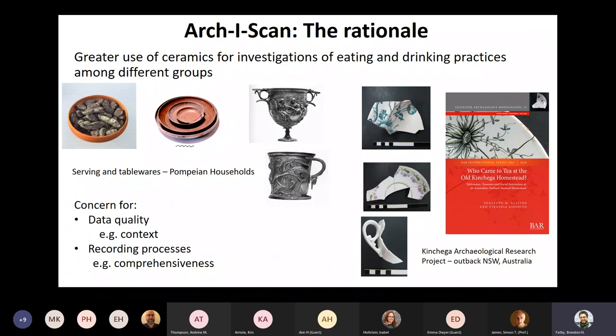Because so often, ceramics in particular are recorded very much just so that they can be used to examine trade patterns or perhaps for dating sites. Some of the pottery I'm looking at today is particularly useful for dating sites. And that doesn't really provide us with enough information about context to start doing these sorts of studies, which are looking at different practices within a different site or between sites.